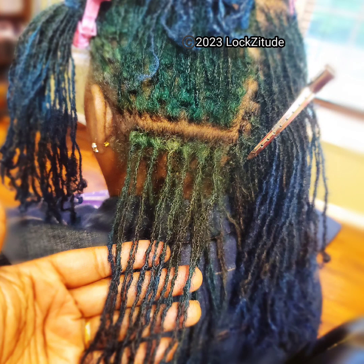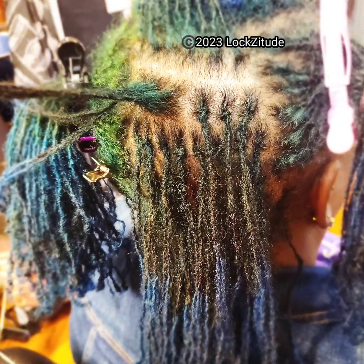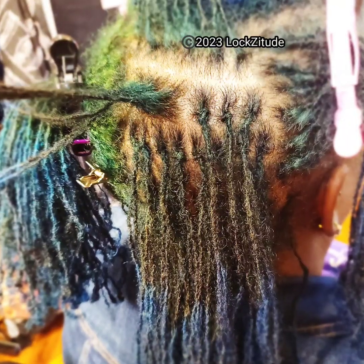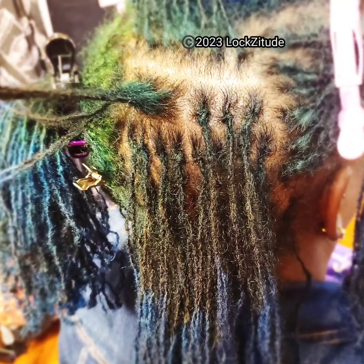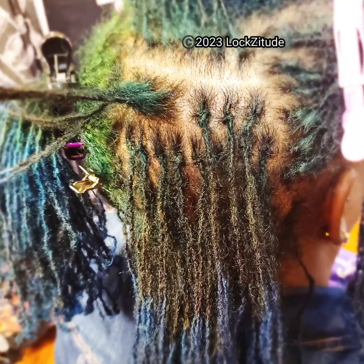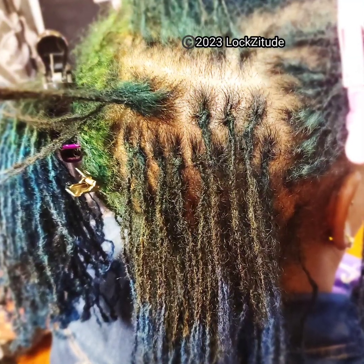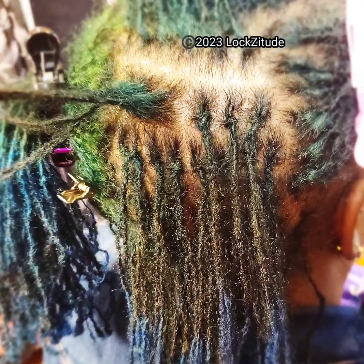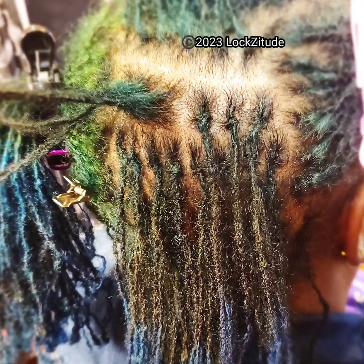But never mind that. What I do want you to focus on is noticing the previous parting, which you can still kind of see, and then what it looks like as they are retightened down. Now, what you see here is a set of locks. This is a row that I was working on during the retightening, where you can see all the new growth is grown out. But again, we've been retightening these combined locks since January. So they've started to fuse pretty good.